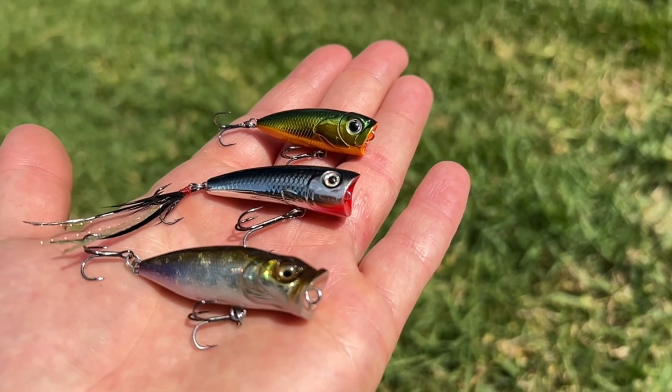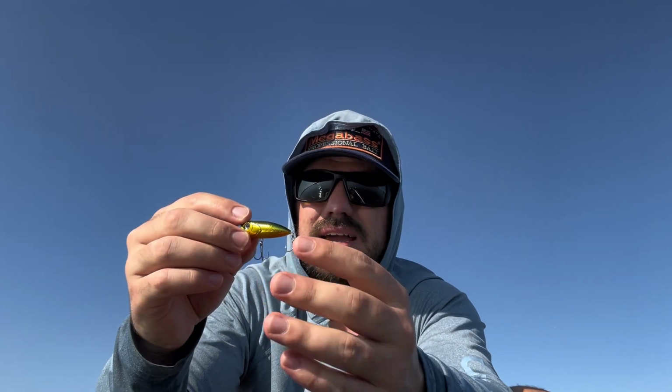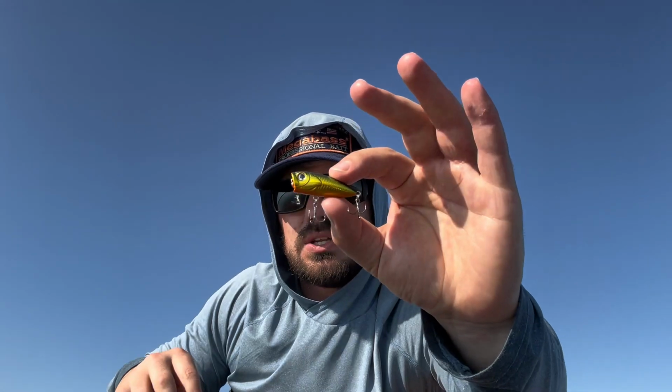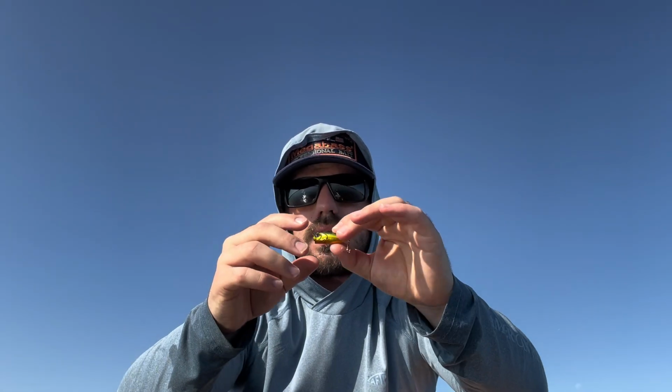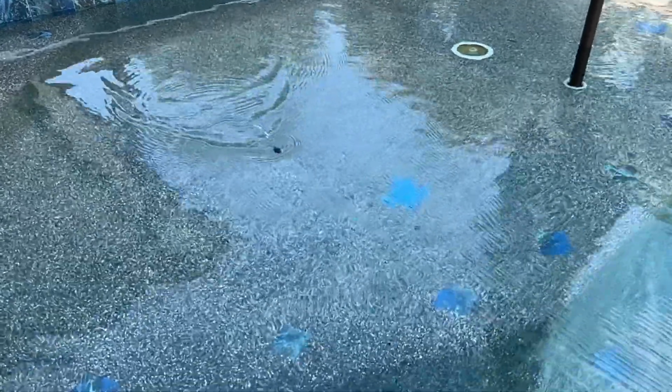This is also the smallest popper I'm going to talk about today, coming in at 40 millimeters and size 12 hooks. This guy is, I think, 4 grams, and this is probably the most interesting of the 3. That being because it is a popper, but it walks extremely well. And it doesn't just chop in place, it actually kind of glides a little bit.